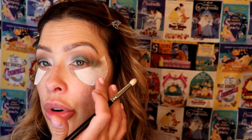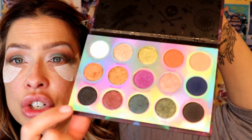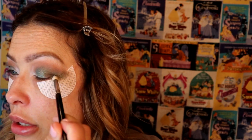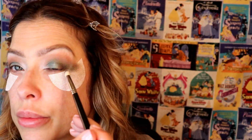Now I want to darken the outer corner just a little bit more. I'm going to take this color called Revenge. I don't think I've used this. This is like a shimmery black, and I'm going to dip it in with the flat, a little small Zoeva 231 brush. It's like a fatter pencil brush. So it's stiff bristles, but it's a little bit bigger. And that's gonna just go right on the outer corner right here. Just on the outer corner to create a little bit more definition on the very outer corner.